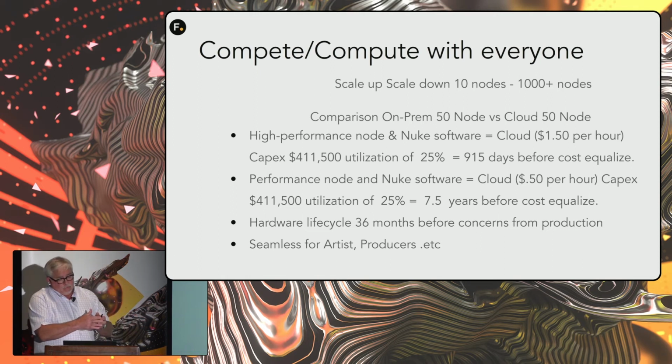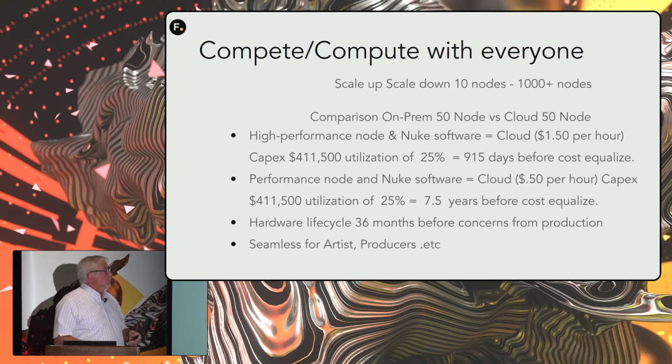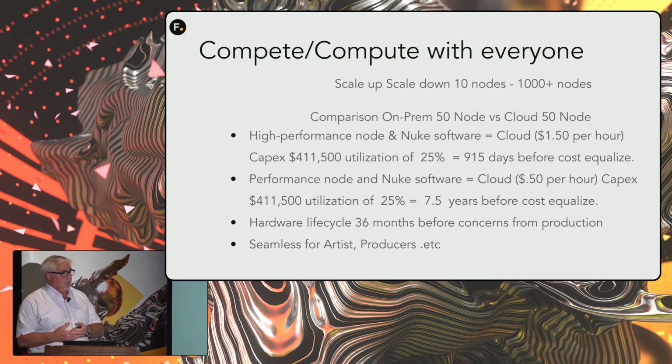If you look at your analysis across the year and how much time you actually use those render nodes, a safe bet in our world was 25% of the time we're using it. So if you have an extremely high-performance render farm solution, it'll take you 915 days before you break even. That CapEx of $411,000 is not for a 96 core machine. It's roughly a 48 core machine. So you've got to think about it that way. So you have better resources than I could buy. A better comparison is the performance node with the Nuke software. We can render it out at 50 cents an hour, but I still have the same capital expense and the same utilization rates. It takes me 7.5 years to pay for it before I break even.